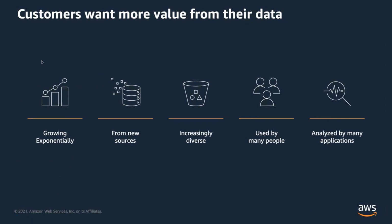So let's step back a bit and take a look at the overall trend and what we are seeing right now. Over the past several years, we've also seen constant trends where customers are seeing their data volumes grow exponentially. Customers with gigabytes of data are now in the terabytes range, and customers that were in the terabytes are growing to petabytes, and even in some cases, exabytes of data.